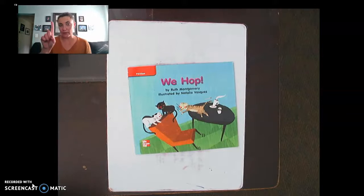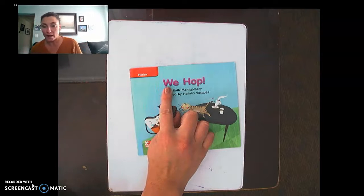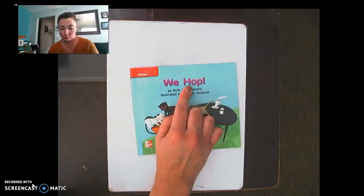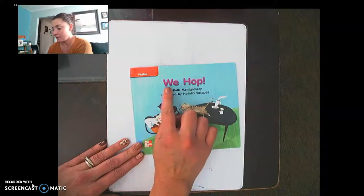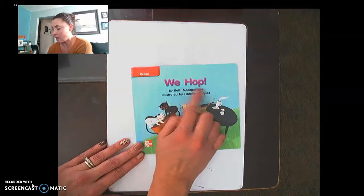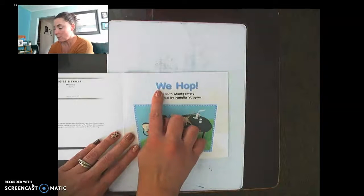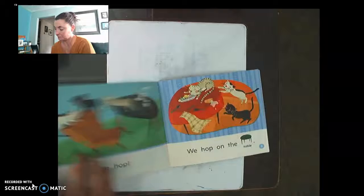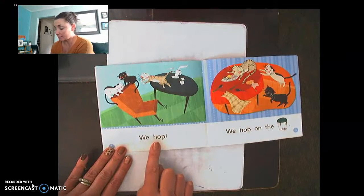All right, I want you to get your finger out like mine, and you're going to put it right under the word. And as we read, you're going to move your finger underneath each word. We hop. This is our new sight word this week, W-E, we. We hop.